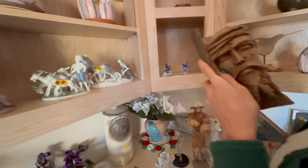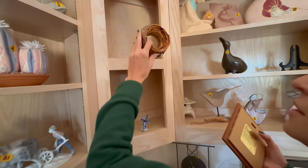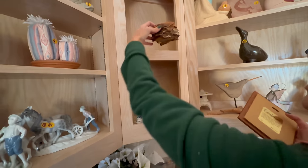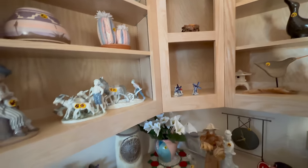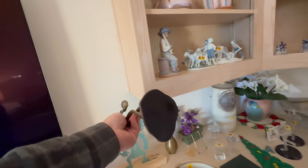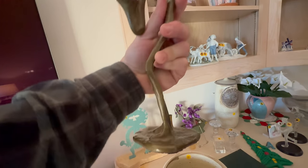That's beautiful. What's this though? Oh, just a cool wood piece. Maybe you put a candle in the middle. Maybe, yeah. That's awesome. There's like too many cool things right here. This thing's really cool. Little brass saxophone player. There's no markings on it though.